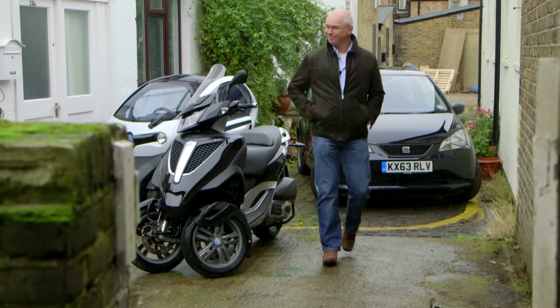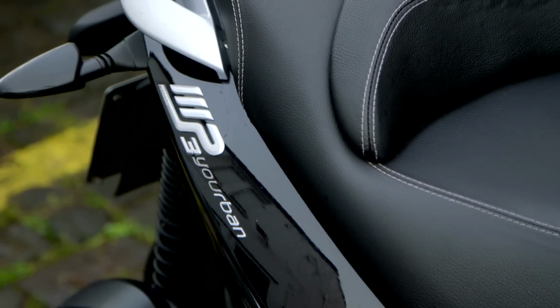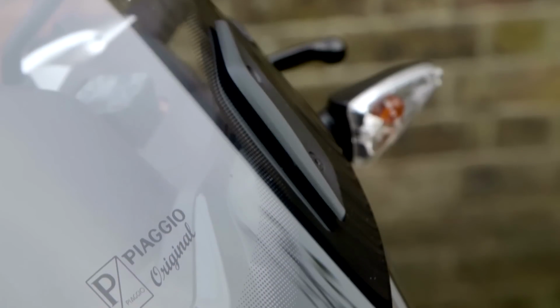It's economical, it's a pretty cheap initial outlay as well. It doesn't need a lot of space to keep it at home, gets through the traffic really well. It kind of makes it an easy choice. I think the Piaggio wins out of these three.